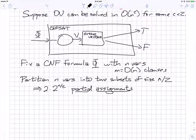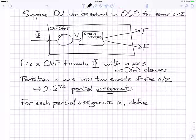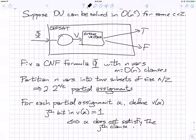So I've got this big exponential bag of stuff, which I'm now going to write down as a big exponential pile of vectors. For each partial assignment alpha, I'm going to define a vector v of alpha. The jth bit in v of alpha is equal to 1 if and only if alpha does not satisfy the jth clause in phi.